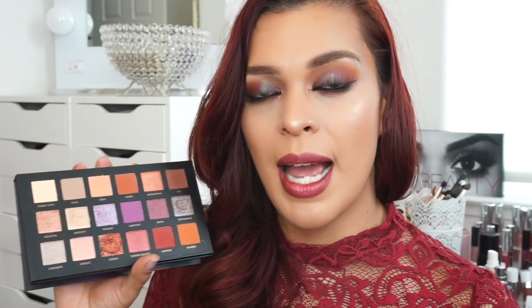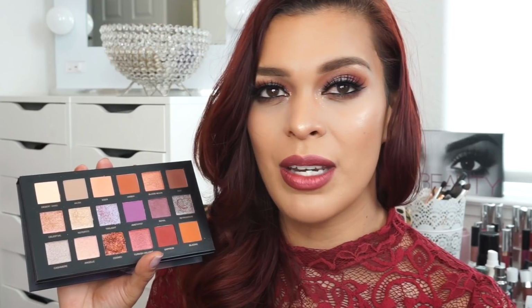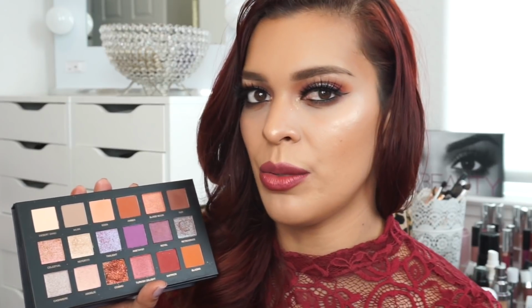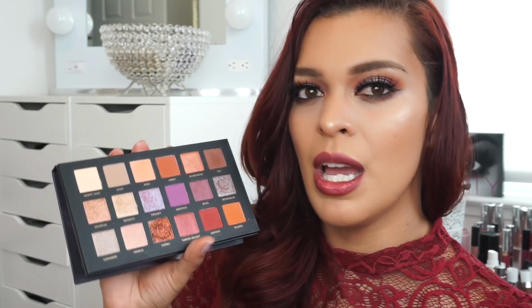This palette does have lots of color, but it's color that I feel like you can get away with, even for an everyday look. It is not too bright, super fluorescent colors that you're gonna pop on your eyes that'll make it look like, whoa girl, what are you wearing? For me, this eyeshadow palette would be an everyday type of palette, even though it's not completely neutral, if that makes sense.